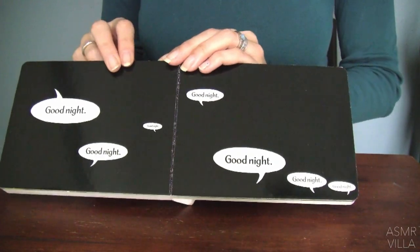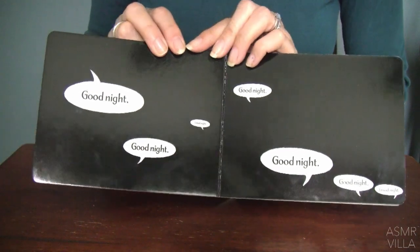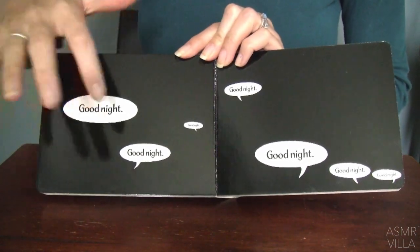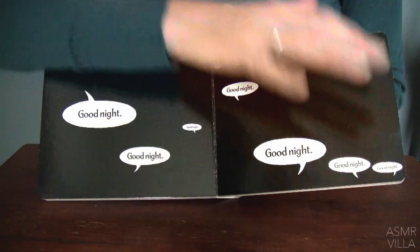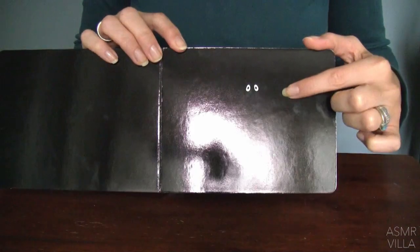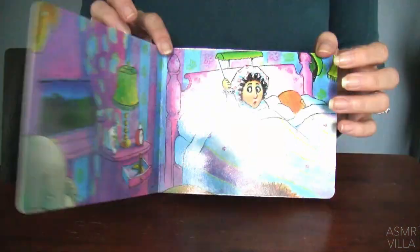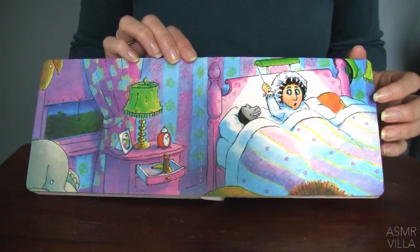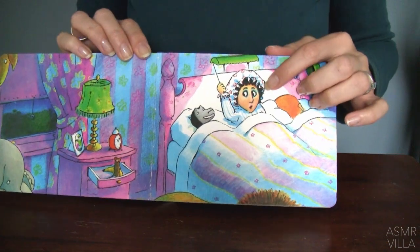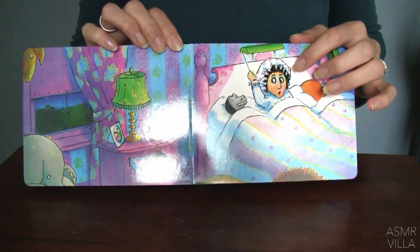And then, in response to the wife saying good night, all the animals say good night, good night, good night. And then suddenly the man woke up. In the dark you could see his eyes say, "What?" He has surprised eyes, what? And then, oh, it's the wife's eyes, I guess, that we saw in the dark. She was so surprised that everyone said good night back to her.